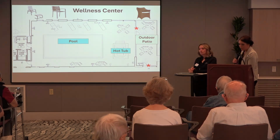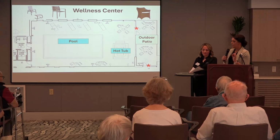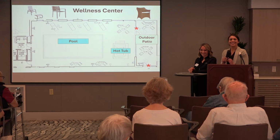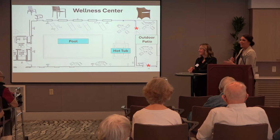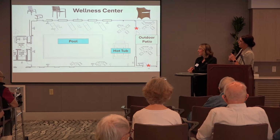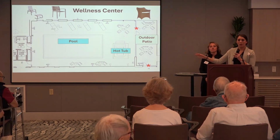A question that came up last time was the floor and the tile, and is it slippery? The coefficient grit of the tile is so that when the tile gets wet, it is not slippery. So think of maybe like a fine sandpaper. It won't feel like that on your feet, but if it does get wet, it allows for it to not be slippery. And we do know that people will have shoes, no shoes coming through this space.